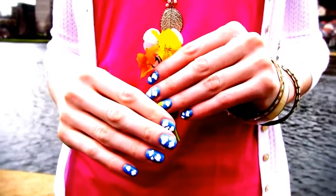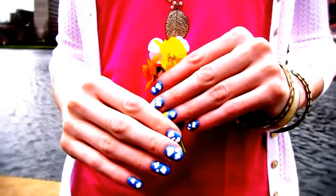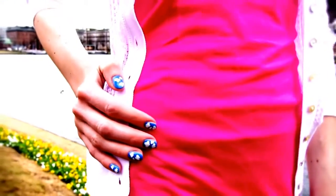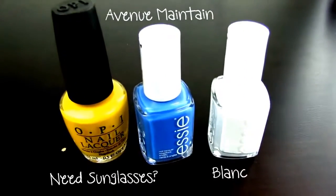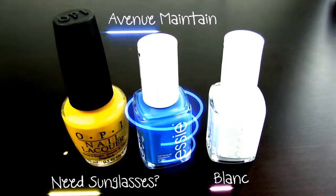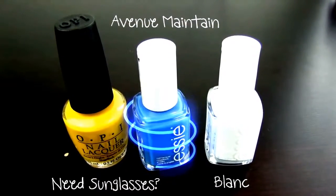Even when the weather is sad and grey, you can have a blue sky with the lovely fluffy clouds on your nails. This cute design is extremely easy to do, but it looks pretty and neat, so it's great for the beginners. You need a blue nail polish for the sky and a white one for the clouds. With the yellow one, I created the sun, but this is optional.